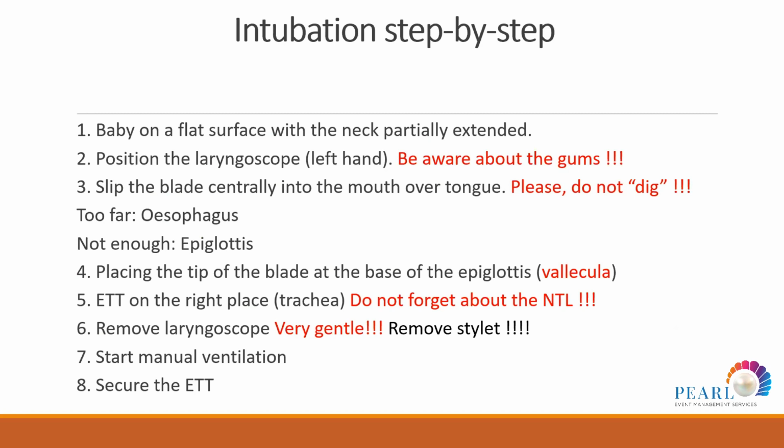You must go very gently, very slightly. Slip the blade centrally into the mouth over the tongue. This is the rule, and you must follow it. If you go too far, you will see the esophagus. You must remember this is a very important thing. This is a very important anatomical landmark, the vallecula. What does it mean? It's a little point between the base of the tongue and the epiglottis. If you go to this anatomical structure, the vallecula, it will not be a problem at all.